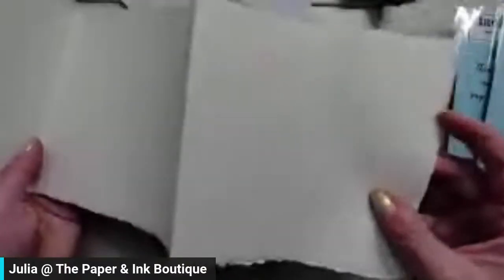So this is what it looks like when you take it out of the pack. And like you can see, it is a concertina. It opens up. There you go. You can see it there. So it's very cool. This is what it looks like when you get it.